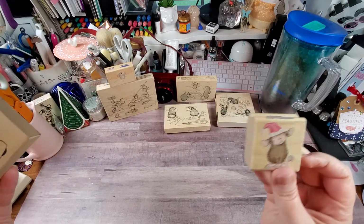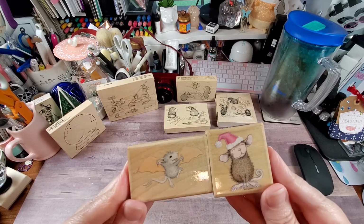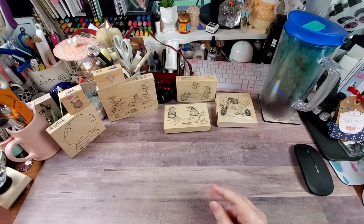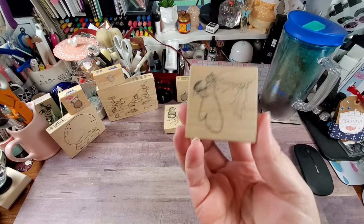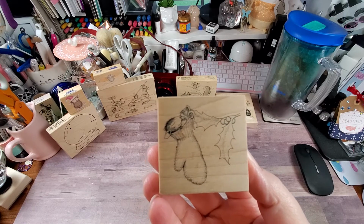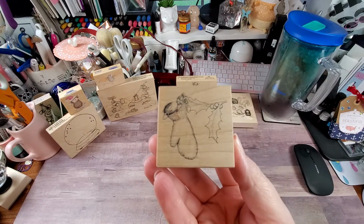And I got these two together in a lot. So there's those two guys there. We have this next one. It's called Cozy Mitten, and this is Mud Pie. And he's napping in the mitten that's hanging on the holly berry branch. Super adorable.